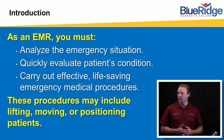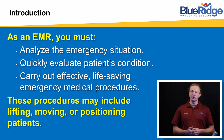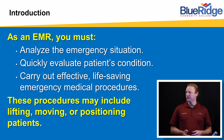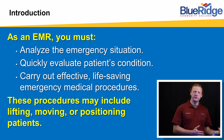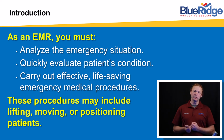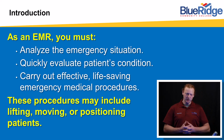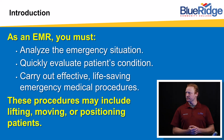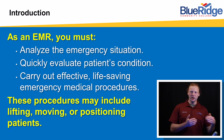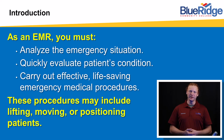So as an EMR, we must be able to analyze an emergency situation. We need to quickly evaluate the patient's condition. We need to discern, is this an emergent situation? Are they critical, not critical? Do we have time to stay, stabilize, and play, or do we need to get them out of the situation immediately? Is this a life or death situation? A really good example of that would be a wrecked vehicle on a live railroad track with a train barreling down on that car. This would be an immediate extrication or rapid extrication scenario.